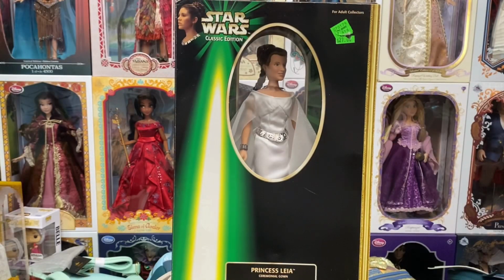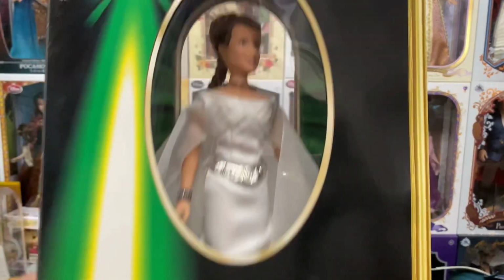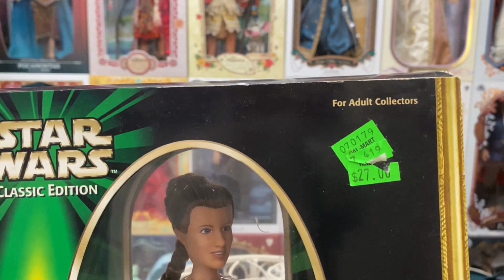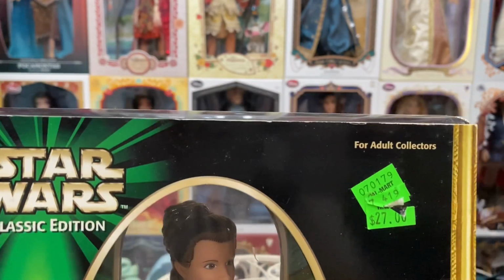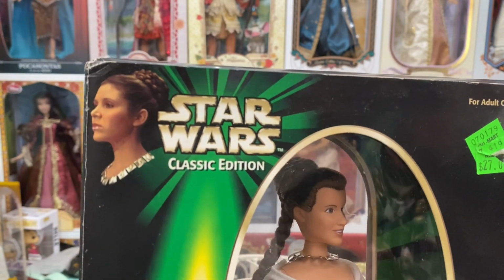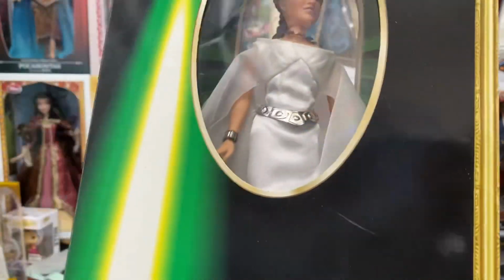Okay, so one of the first dolls I actually purchased was this Star Wars Classic Edition Princess Leia Ceremonial Gown 1999 Portrait Edition doll. I got this at a Walmart for $27. You can see there it was for adult collectors only. I believe she was normally like 35 or 40, but I did get her on sale. But you can see there, of course, we have the beautiful profile of Carrie Fisher, Star Wars Classic Edition. You can see the doll there in the window.